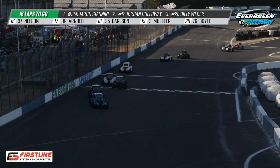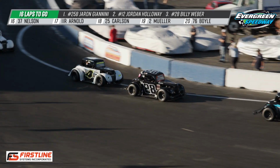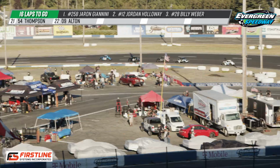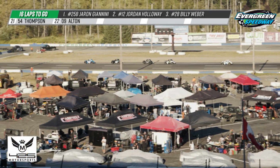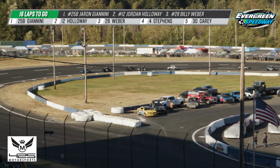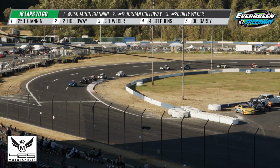Yeah, as you see a little bobble that time by Parker Stevens back there in the 4th spot here, as Stevens now looks to the outside of Weber, can't make it work. Look at the bumper in the back of Billy Weber's car. Just shows you how much he's used that back bumper. Yeah, it's being used and abused, that's for sure. Parker Stevens trying to find any way around the 28 that he can.